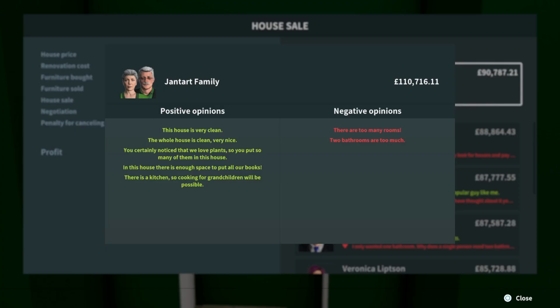And we all know that these guys are going to moan because there's 2 bathrooms, which is too many, and there's too many rooms because they only want 4 rooms, which makes them perfect for the initial buyers, for like the first houses. But they are very happy because the house is clean. They've said it twice, they're so happy. Got lots of plants in the house, which is true. Enough space for all of our books.